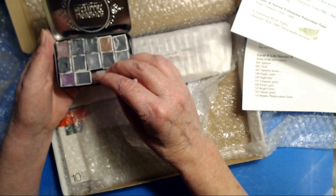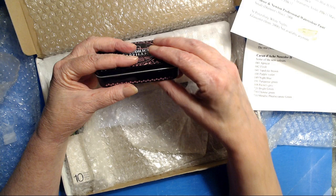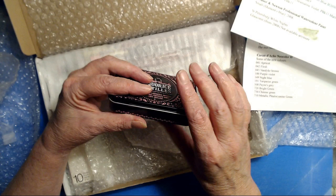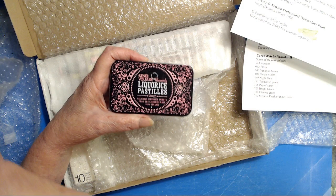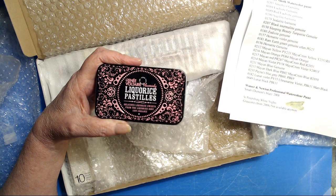2, 4, 6, 8, 10, 12, 13, 14 that you can fit on a second layer, but not in Altoids, because the tin isn't tall enough, but in this licorice tin there is. So what is that? 15 and 14 is 29 colors. There are 29 half pans of watercolors, guys. 29 in here. Oh my gosh, I am going to cry, because look at what's all in here, guys.